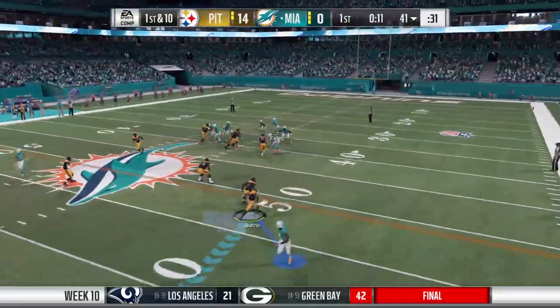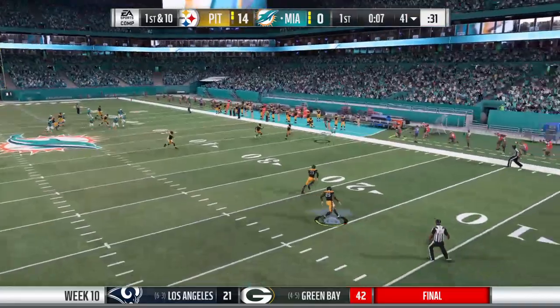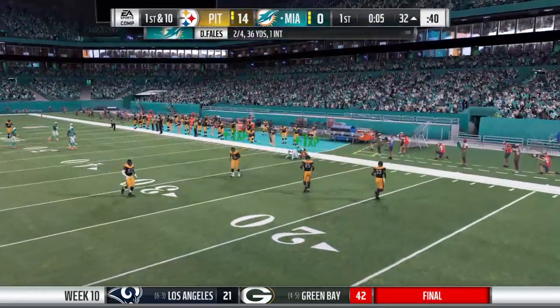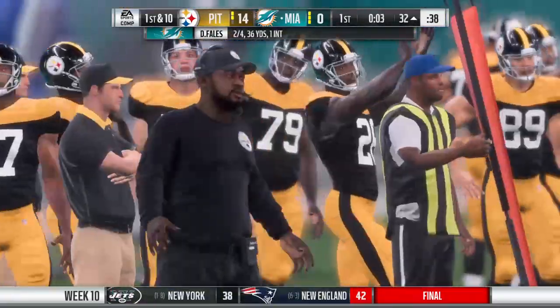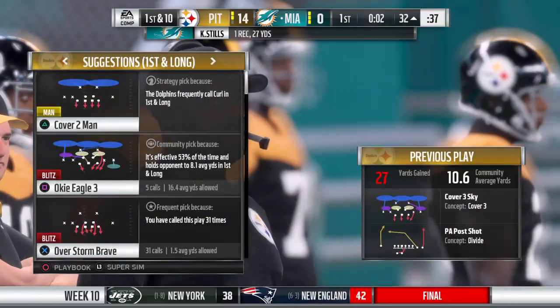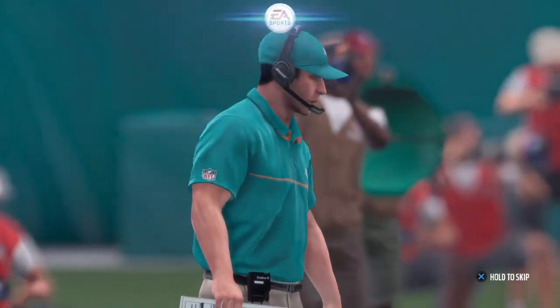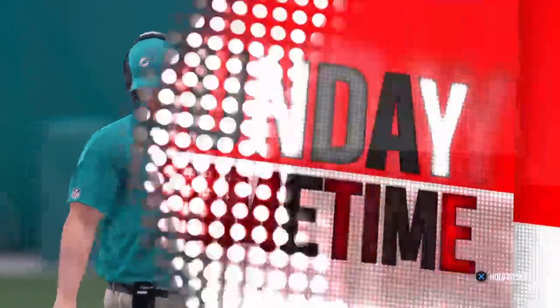3rd and 19. Off the play fake, he'll look to throw. On the left side, this is Stills. A very solid gain of 27. Brandon, so many times we see the crossing route start as a quick hitter, but in this play, he had time in the pocket and waited for him to clear going across.